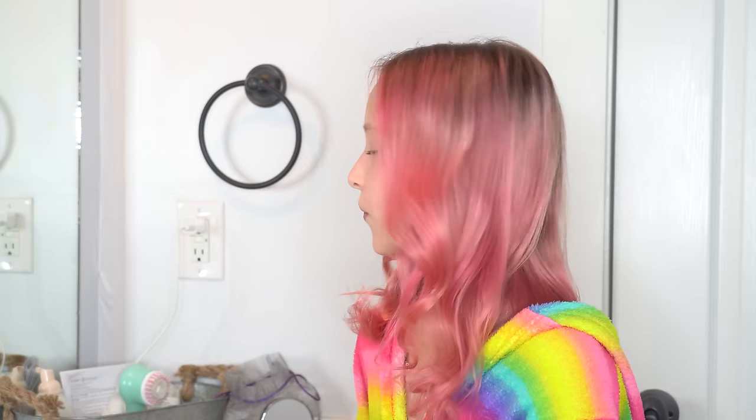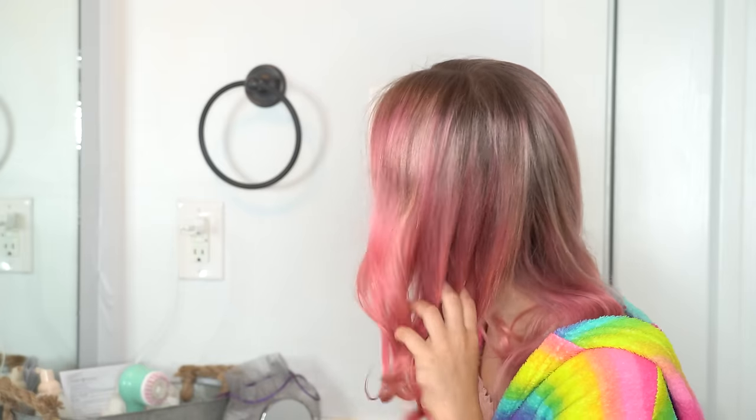I just finished curling my hair, and as you can see, it's a little frizzy, so I'm going to use some of this anti-frizz oil mist. Do it on the bottoms a little bit and a little on the top. I don't want to do too much near my roots because then it can get super oily.